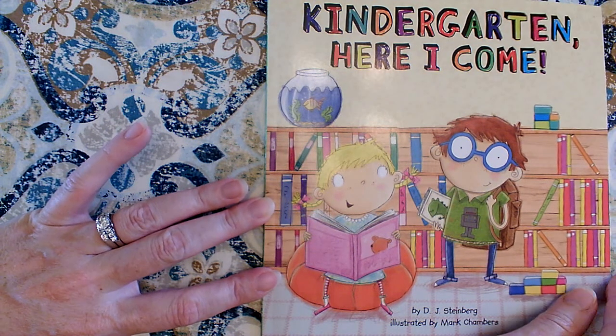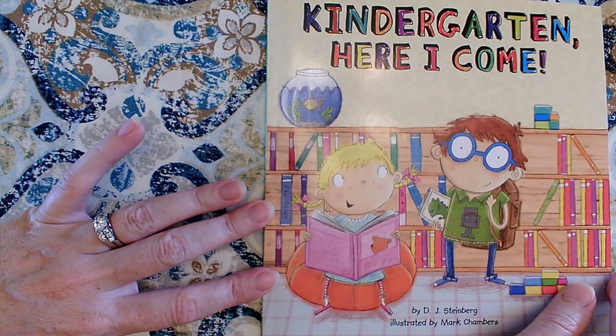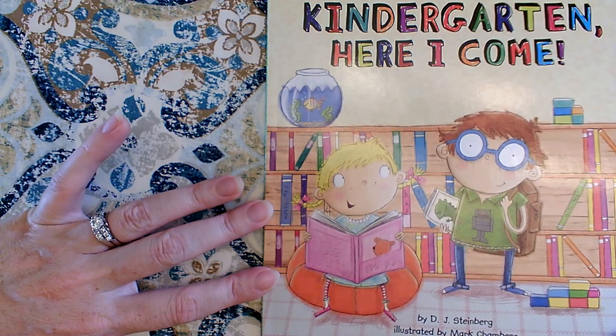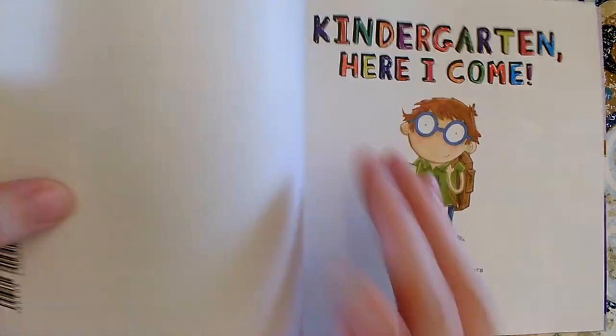I see some children on the front of this book. Those are probably our characters. Characters are the important people or animals in a story that do all the talking and have the action. All the stuff that happens.